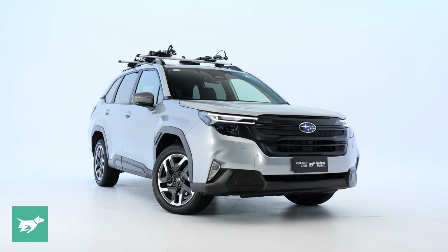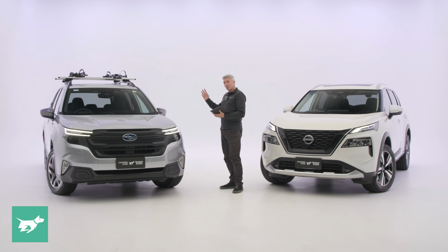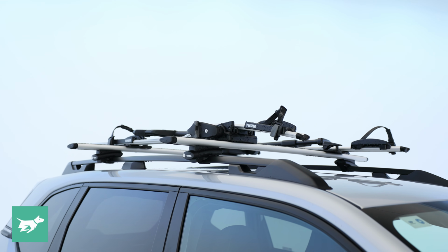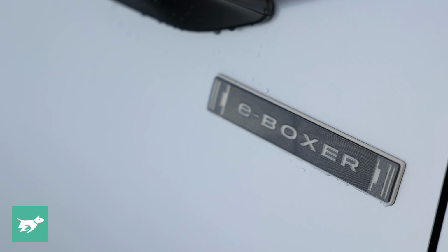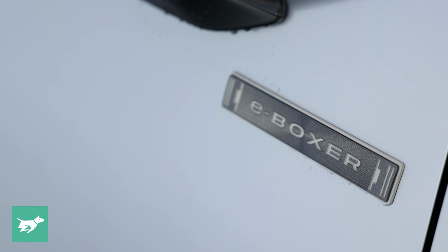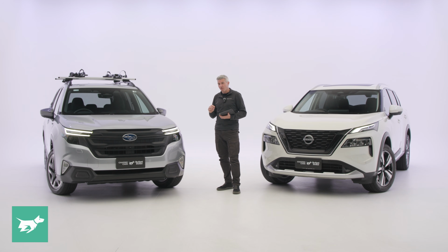So this is our long-termer Forester actually, the base E-Boxer. You will notice it's got bike racks on top. They're accessory items that we had fitted to our long-termer, but they're not standard, just so you know that. Now, it is a bit of a jump to the next grade of the Forester Hybrid, $9,000, and that's because it's missing a premium spec that's available on the petrol-only Forester.